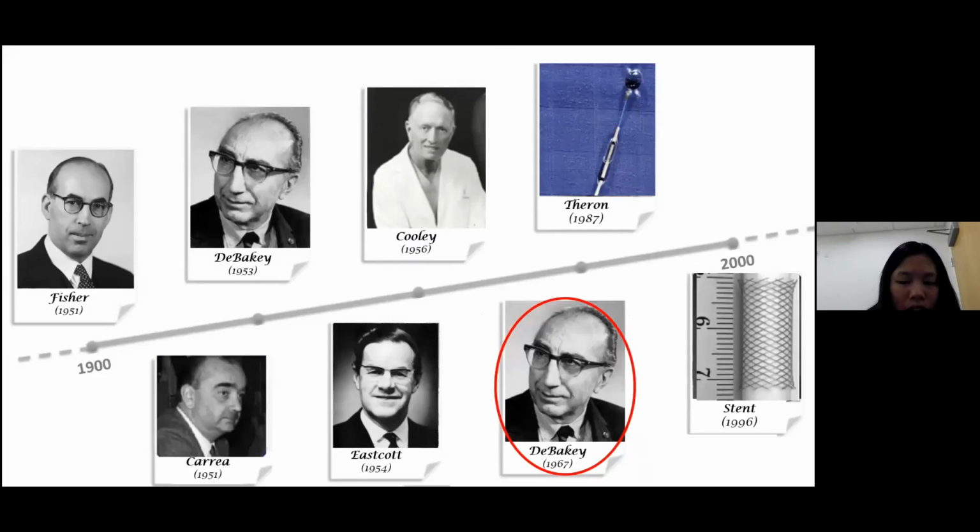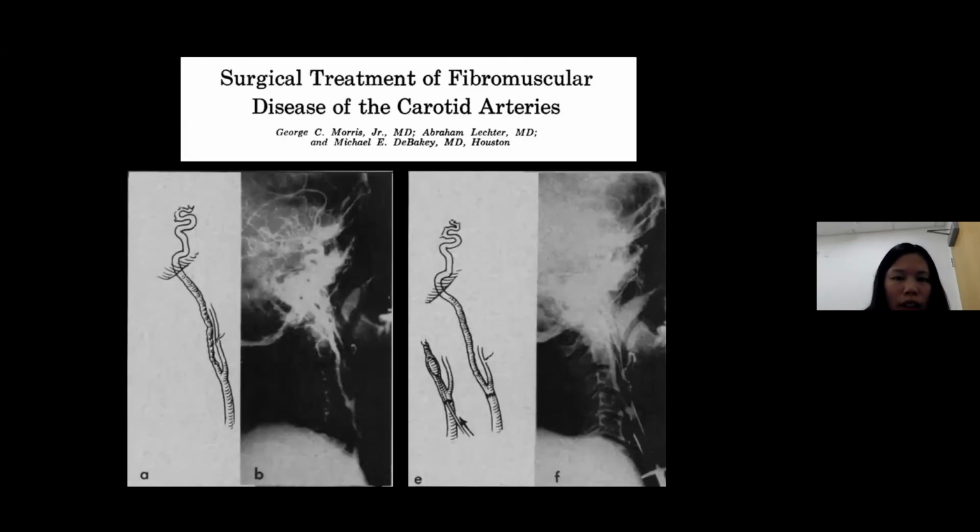And then a few years later, there began a search for less invasive techniques for carotid stenosis, because the CEA was pretty invasive. In 1967, DeBakey developed open carotid angioplasty, but this was for fibromuscular dysplasia and wasn't for carotid stenosis yet. After he gained access to the carotid artery, he made a transverse cut in the carotid artery and then inserted a biliary dilator to serially dilate the carotid artery.